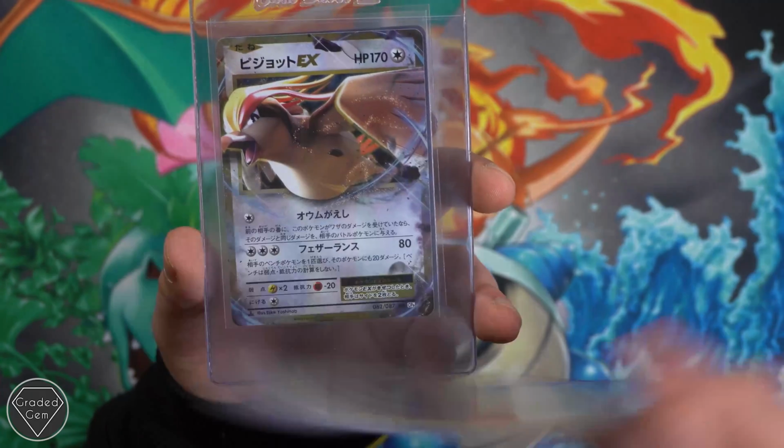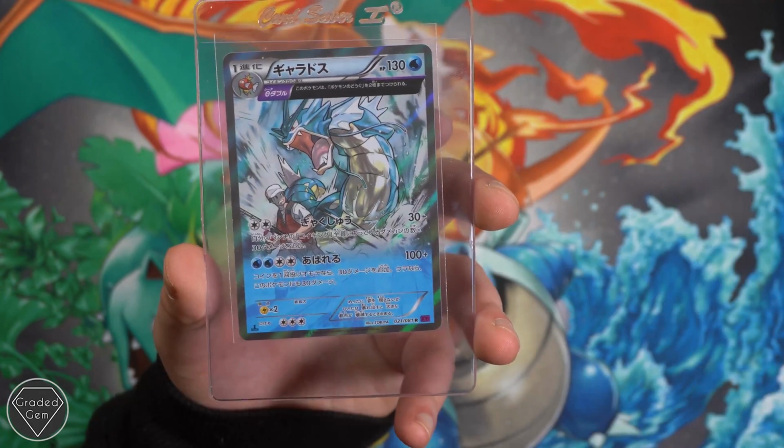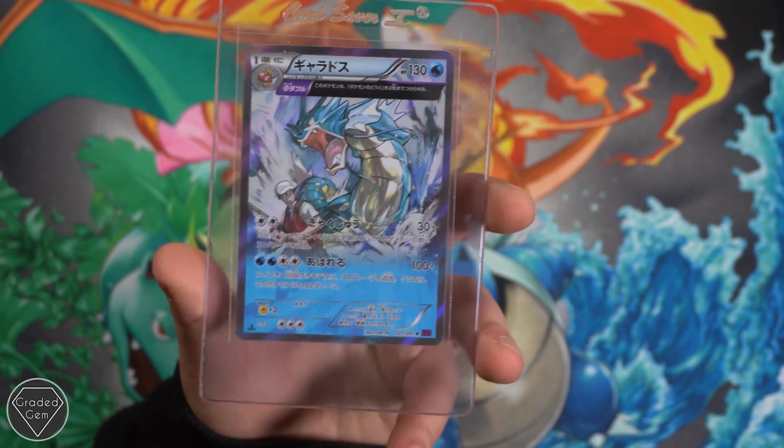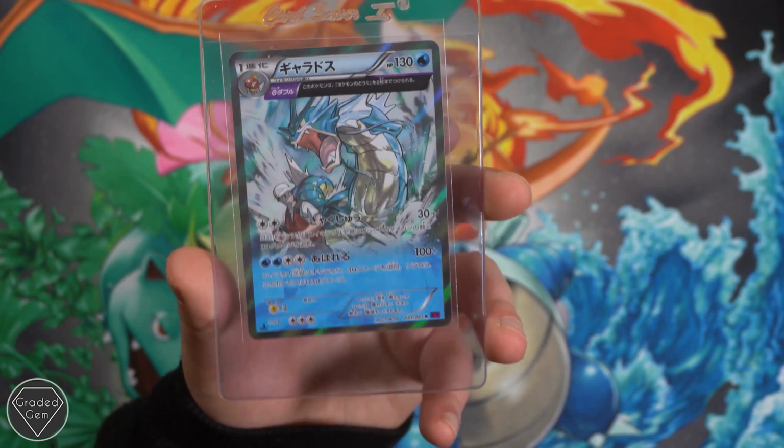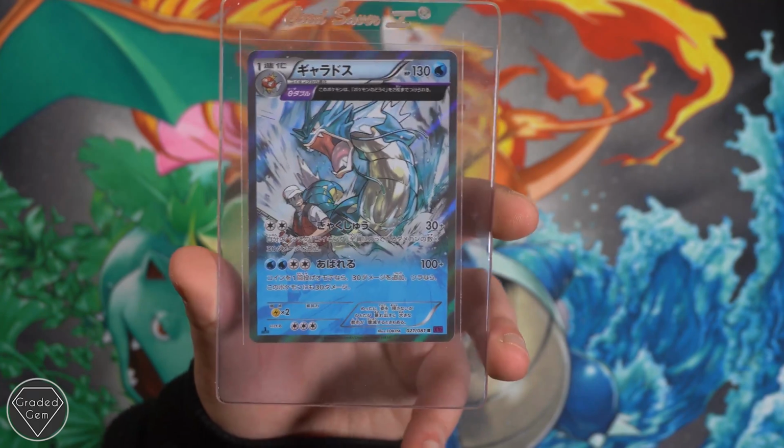Generations, Magneton CP6, Pidgeot EX flying out of the card, and then this lovely reverse foil. Got to be one of the best Gyarados arts out there, doesn't it? Obviously, English version is Ancient Origins. Beautiful card, Ross. Thank you very much.